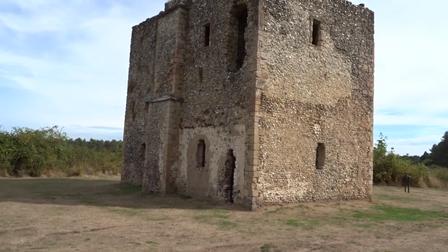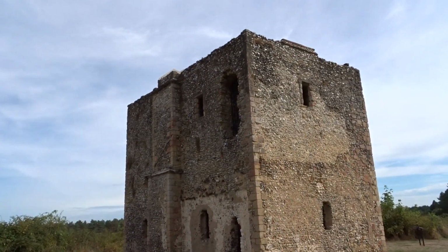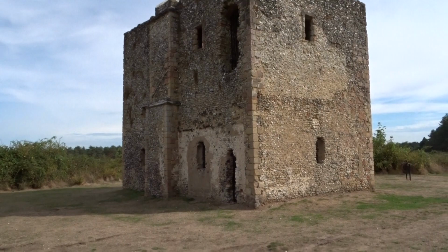I'm on my way to Thetford now, but this is quite an interesting little place to stop on the way to Thetford. Thetford Warren Lodge.